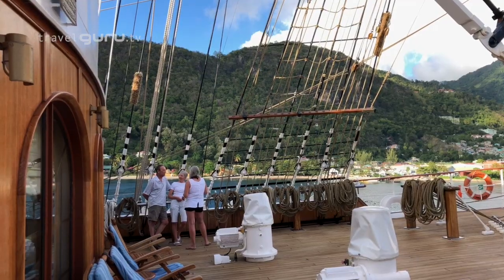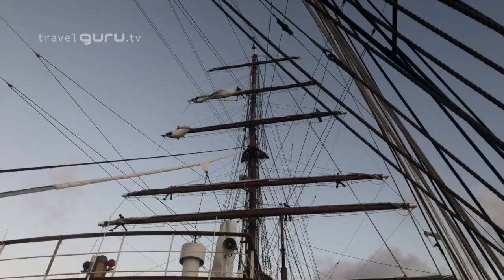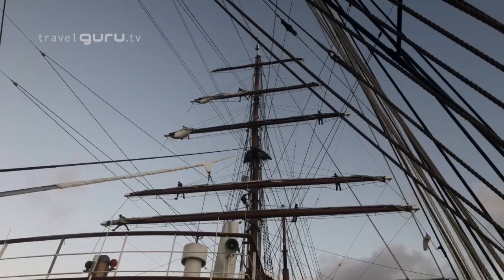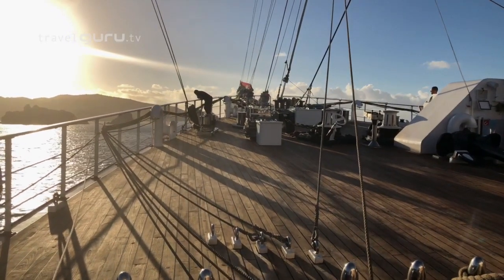This ship is about the same size as Nelson's flagship Victory, so she carries about the same amount of canvas and is about the same length. So you really get a feel for what it would have been like. So I think it all adds to, you know, the enjoyment of the cruise, definitely.